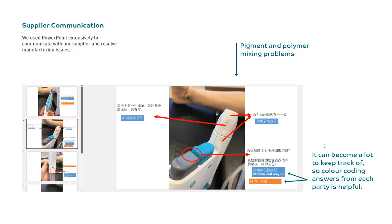So my tip here is to color code the answers that each party gives so that you can keep track of everything. You will have potentially, at least we did, many of these PowerPoint files, and they all have many pages. So that helps you keep track of it.